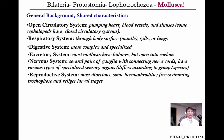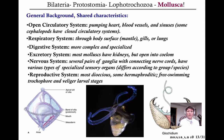When it comes to reproduction, most of the mollusca are dioecious, so you have males and females that are separated, but there are some that are hermaphroditic. Lots of gastropods are hermaphroditic. When they do reproduce, most of them, especially the ones that are aquatic, often will have free-swimming larvae. They might either have a trochophore-looking larvae like this one, or they might have a veliger larvae that looks like this. And sometimes they'll pass through more than one larval stage.